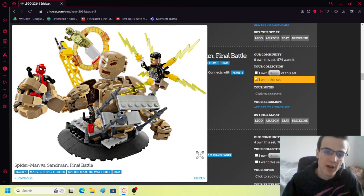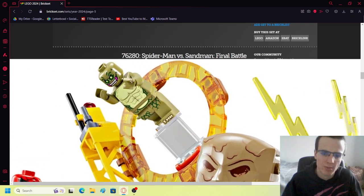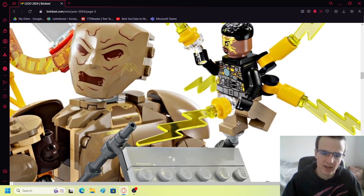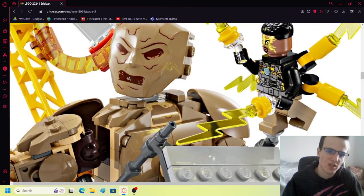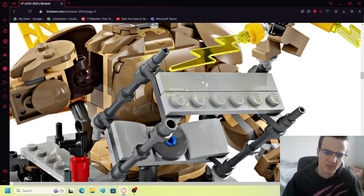This set's genuinely awesome, though. This is the Spider-Man final battle, so we get Lizard for the first time. I would have preferred a larger design because it's the same height as a minifigure, but I think it will grow on me. It looks quite cool. Spider-Man and Electro are repeats from the final battle set. But the Sandman here is the same piece as the action figures that they've been doing.